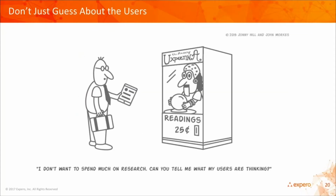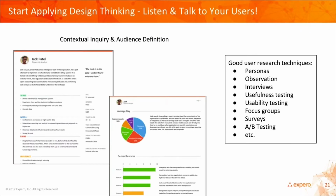So guessing about users is bad. The real answer is to do some user research. User research includes things like listening and talking to your users, creating personas. That's what these examples here are. Personas describe a day in the life of a user type, the needs and pains and goals of that user type, a little bit about how they might use the website or application that you're working on. And then we also have some personas that we've created over time.